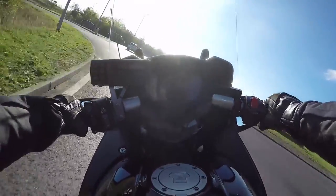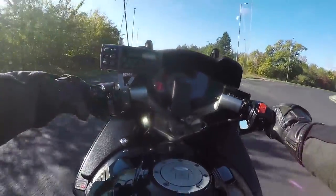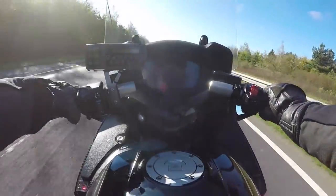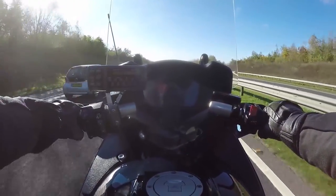And here goes a bend here. Van stay there, thank you. A little bit of bank in there. A little bit of a knee out. And let's open her up. The power delivery is just so smooth. And again, she wants to go there. Sixth gear. Try and keep the speed down on this one.